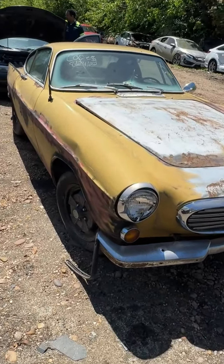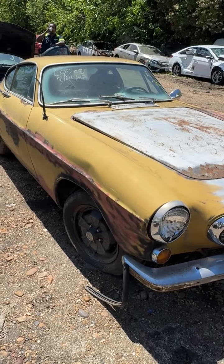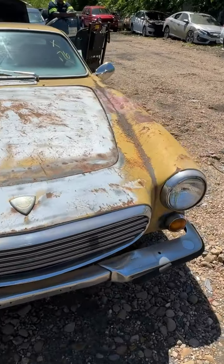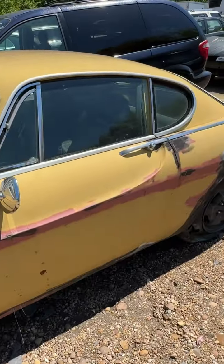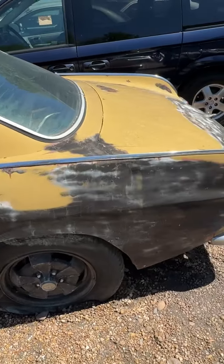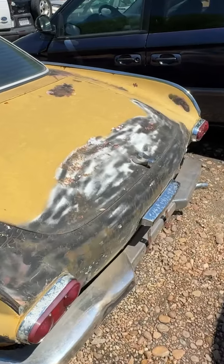1970 Volvo P1800, futuristic looking vehicle on the Volvo. Take a look at it as we go around. Got the peeling paint. It looks like somebody's put some primer on it to keep it from rusting. It looks like your chrome trim on there is actually in pretty good shape, pitted in a few places here and there.